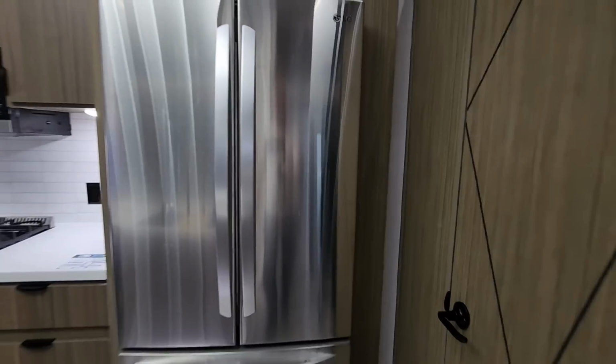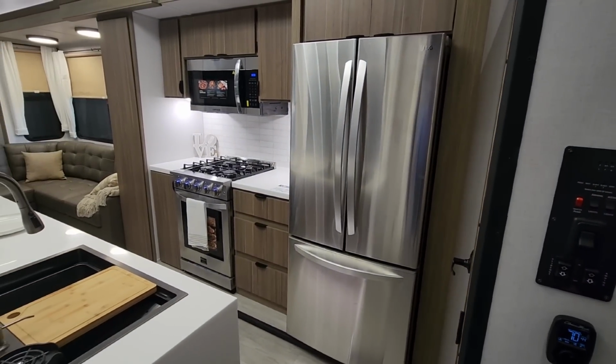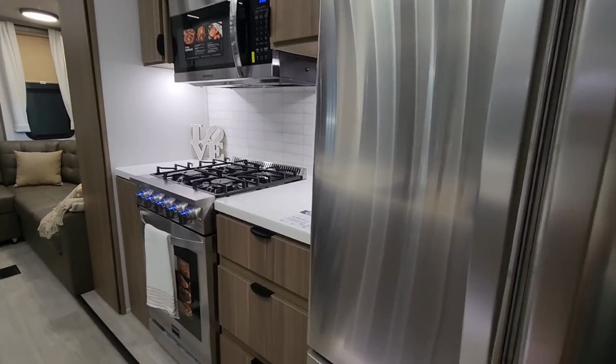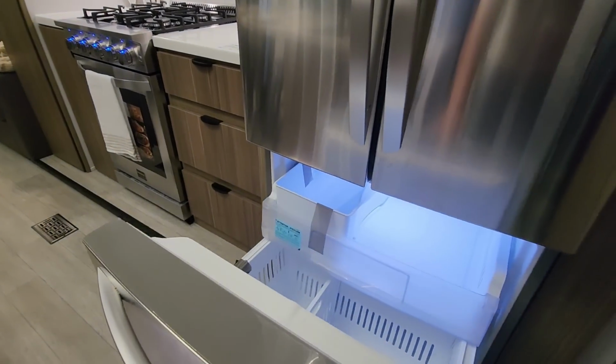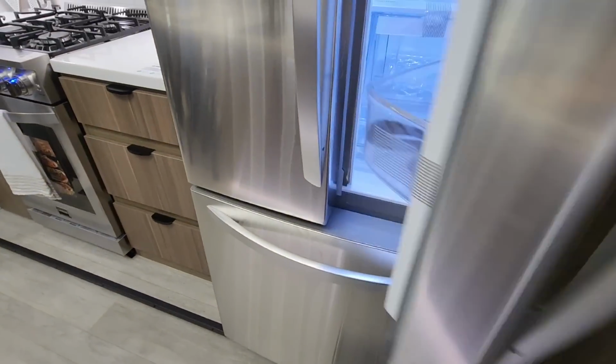Coming around this way, beautiful LG refrigerator. This is a nice full-size residential refrigerator. Most of the refrigerators you see in RVs will also be counter depth, so they're not as deep as some of the ones you might get in your home. Nice drawer down here with ice maker in the drawer.